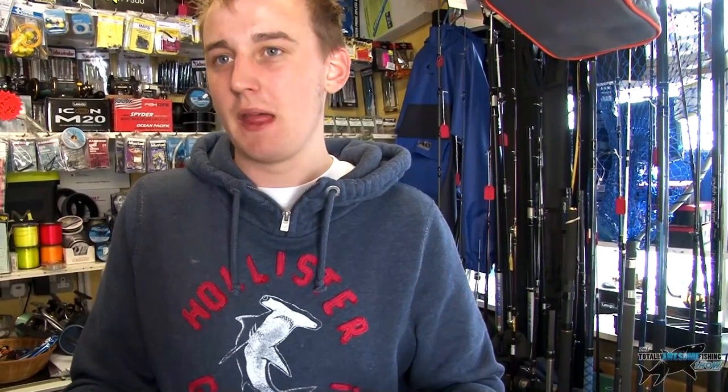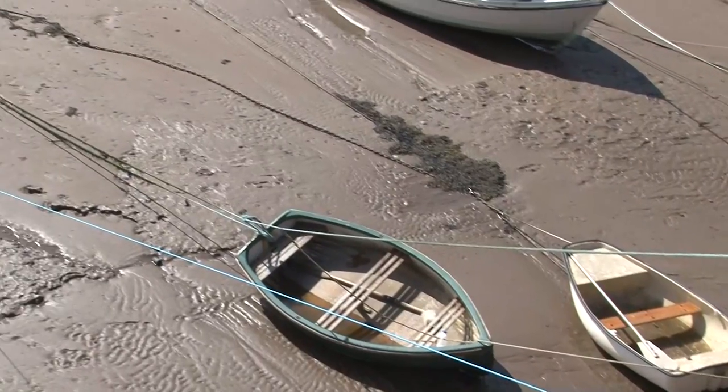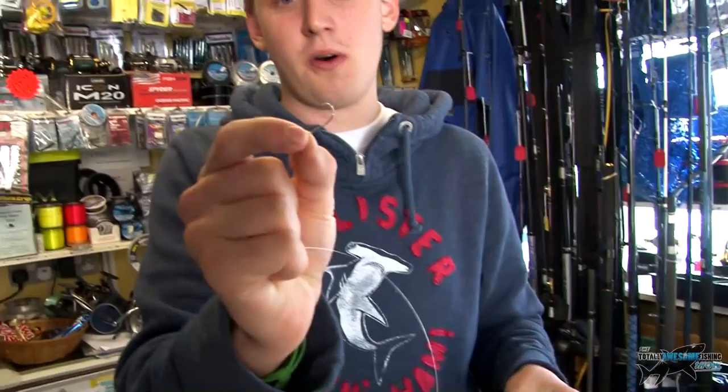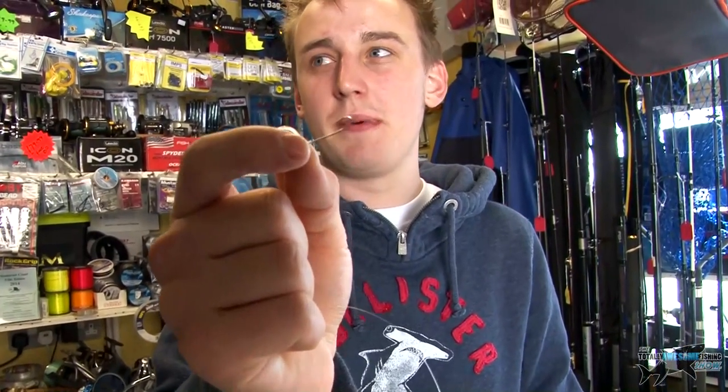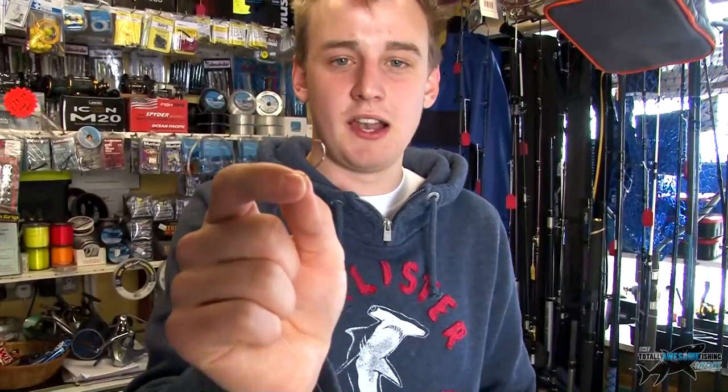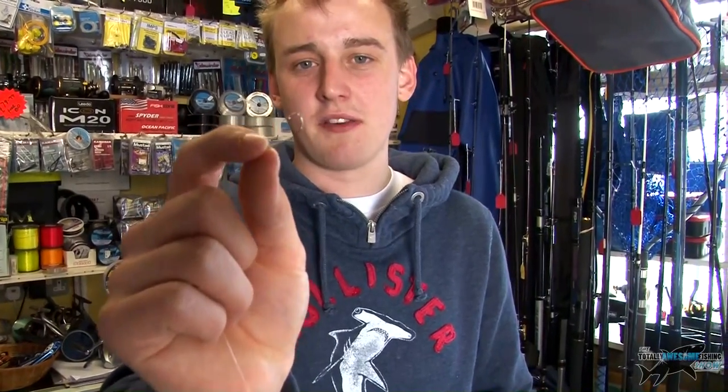So no distance casting here. This is quite close. It's accurate casting because there's a lot of ropes going into the harbour. I've gone for a size 4 B941, I think they are. It's a Kamazan crystal reverse. That's slightly big for the harbour. That's for later on in the summer, really, when the bigger flounder come in.